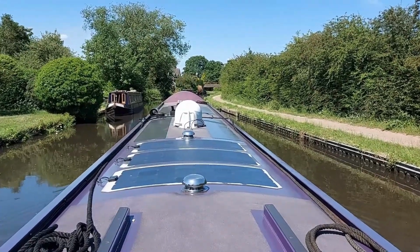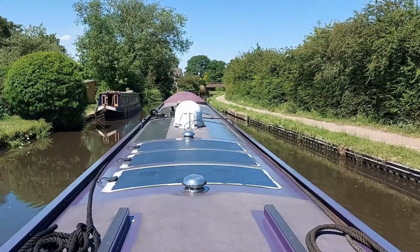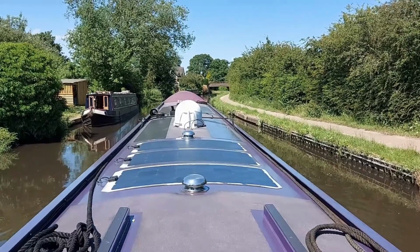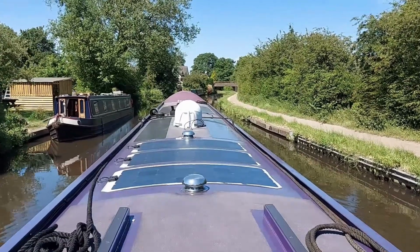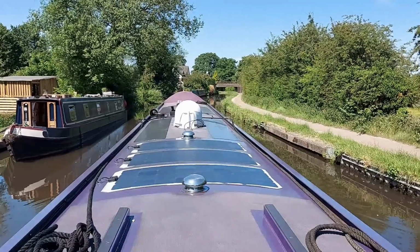As you can see, we're just coming up to some more boats on the left-hand side here. Obviously, they look like boats that are moored by the people that own the properties, so they probably only go out in the boats a few times a year. Even that being the case, we should slow down past these boats.